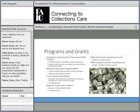A lot of the issues institutions have to do with the building and making sure that it is up to date and safe for collection. Oftentimes, if you're in, say, a historic house museum, the building is the largest collection item. So it can be one of the most important things to assess.